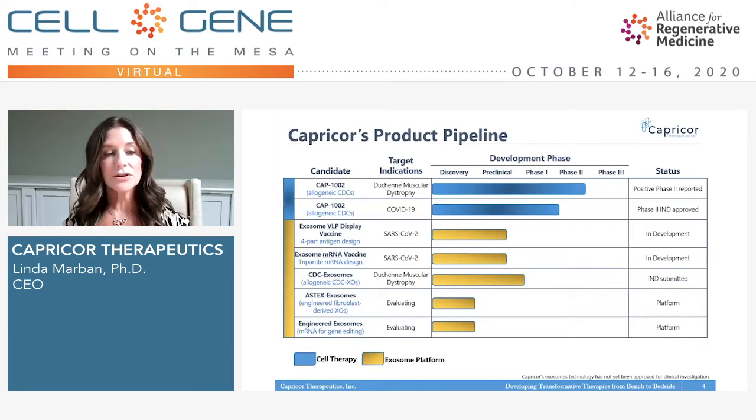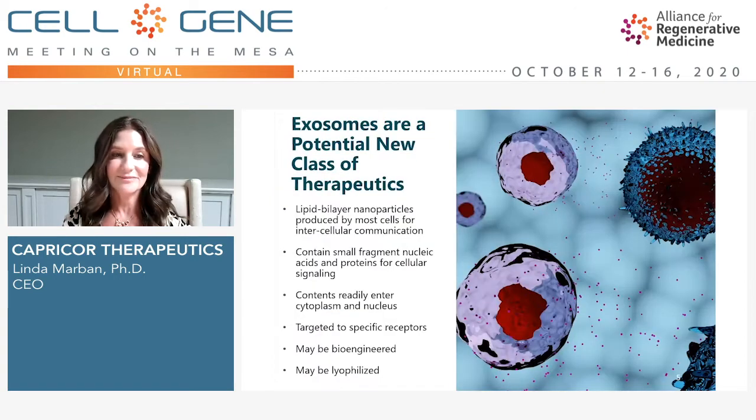Our legacy products are our CAP1002 allogeneic CDCs, both being used in late-stage clinical development. One is for Duchenne muscular dystrophy. The other is for the treatment of the cytokine storm associated with COVID-19. And now stay tuned for the story.